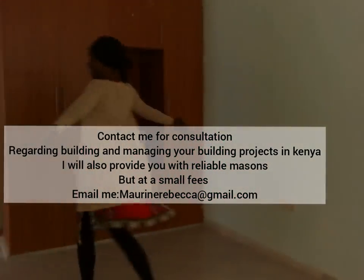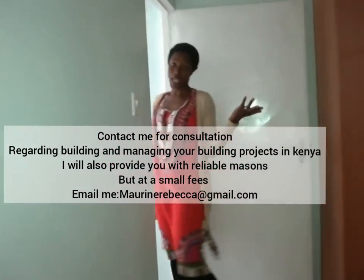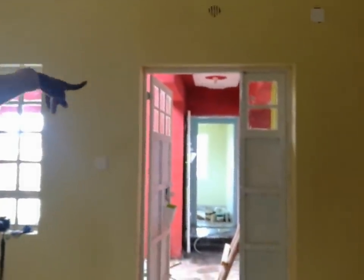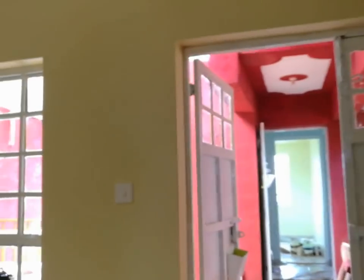So yeah, that is the tour. There is a smaller unit, as you can see, on the other side. On that far end, I will show you guys exactly that smaller unit later on when it's done.